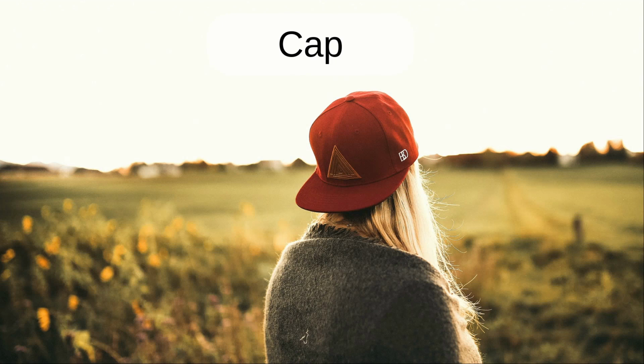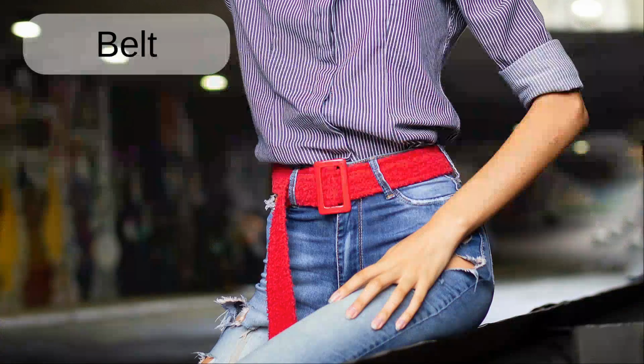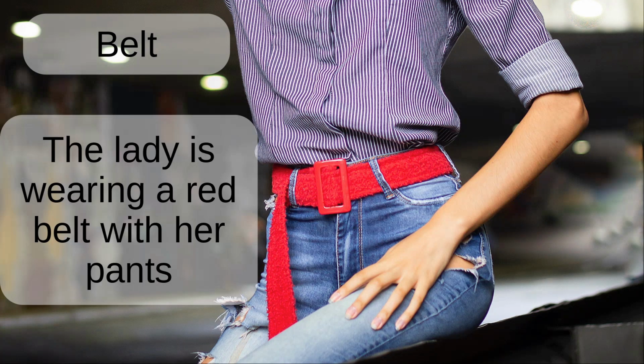Cap. The lady is wearing a red cap backwards while walking in the countryside. Belt. The lady is wearing a red belt with her pants.